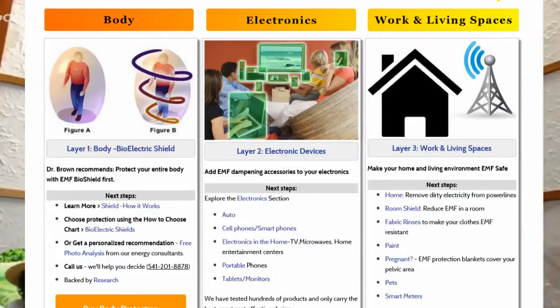And we have a whole section on our website where you can spray the iPad with something that leaves a nanoparticle radiation deflection on it. There's a whole section of things for that. And then we also have section 3, which is your home or your car. We have a fabric rinse that you can use.